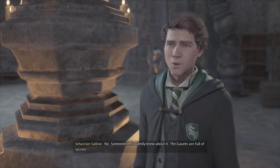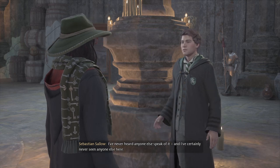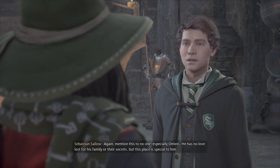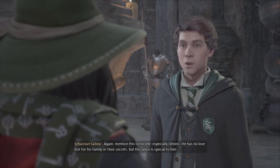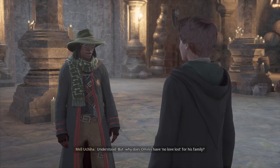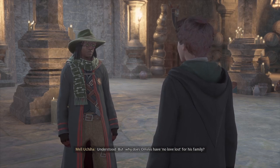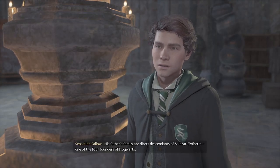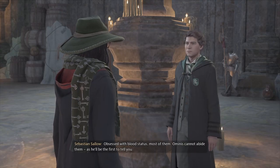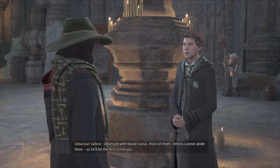The Gaunts are full of secrets. I've never heard anyone else speak of it, and I've certainly never seen anyone else here. Again, mention this to no one, especially Ominous. He has no love lost for his family or their secrets, but this place is special to him. Understood. But why does Ominous have no love lost for his family? His father's family are direct descendants of Salazar Slytherin, one of the four founders of Hogwarts. Obsessed with blood status, most of them. Ominous cannot abide them, as he'll be the first to tell you.